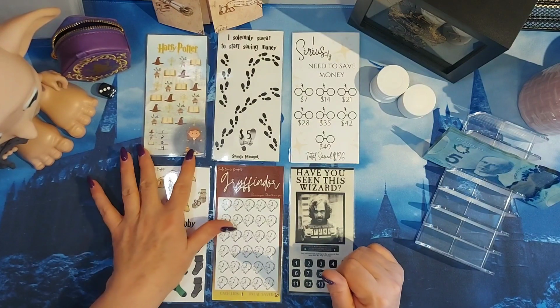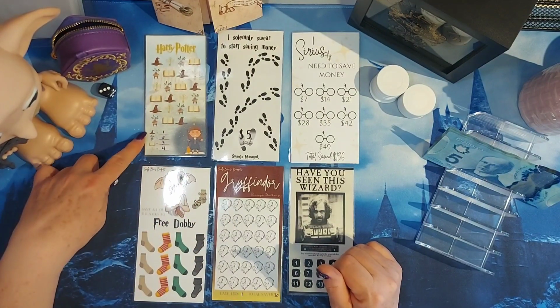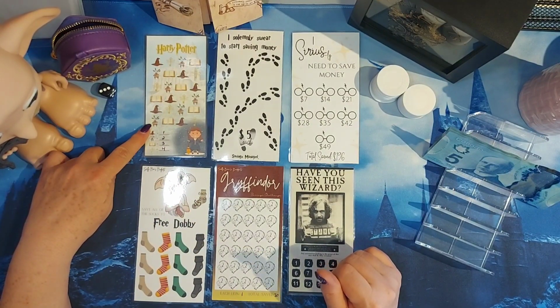So the first one is just Harry Potter. It's quite simple. It's the hat. Oh no, I can't remember the name of the plant.